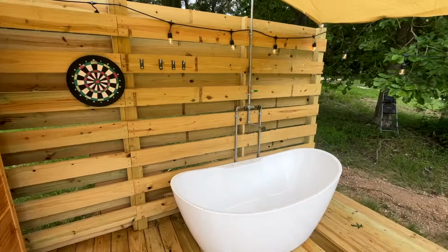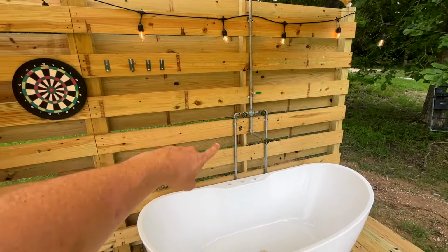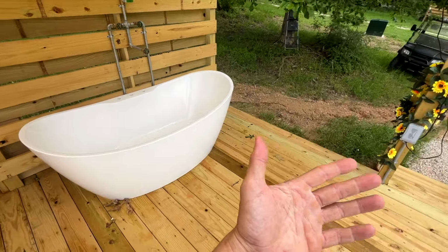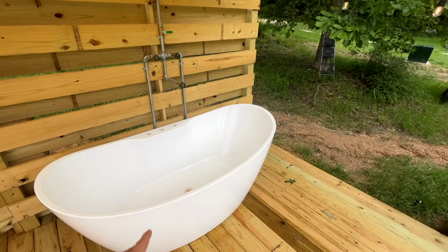We ended up moving the outdoor shower over here, put an electric water heater on the back side, bathtub here as well. Got this bathtub off Facebook Marketplace. Great steel, not as heavy as the other bathtub, which washed away anyways. So that was way more expensive. This is a cheaper bathtub, but it's going to hold up and do the same exact function that I needed to.